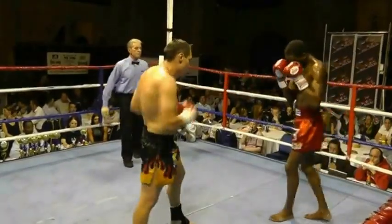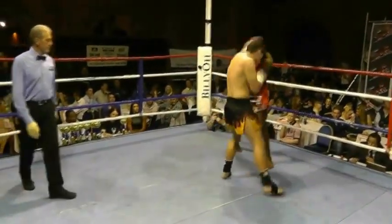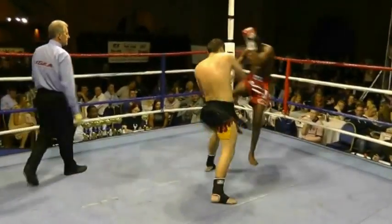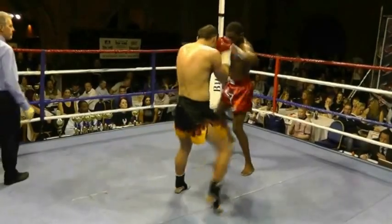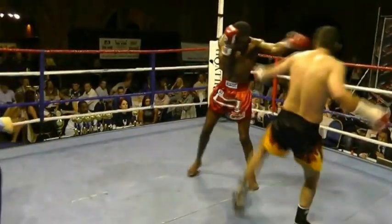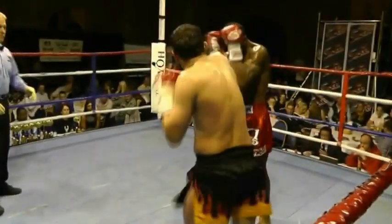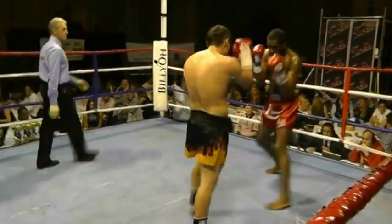So, second of three. And you feel that Powell's been asked to step up his work rate because Panisius has set out his stall. The knee comes up from Powell and he responds to his corner with those legs and knee kicks. The knee again just misses the target. It's a real equaliser if it lands.